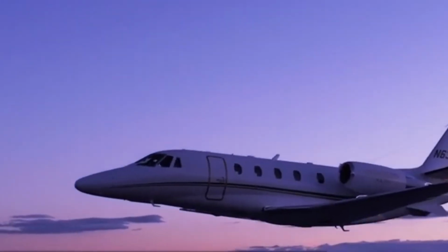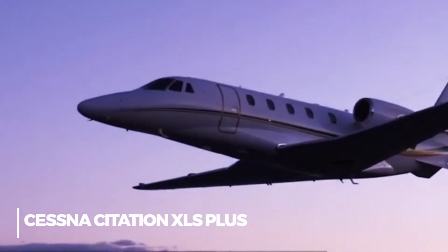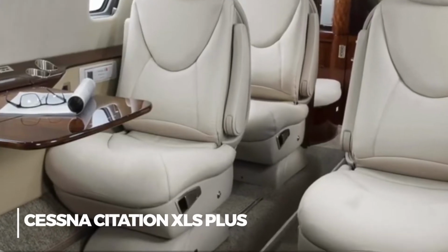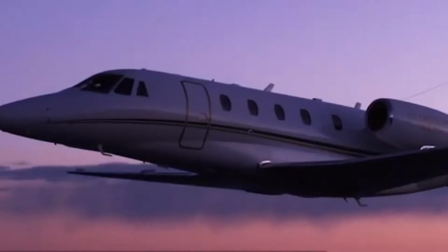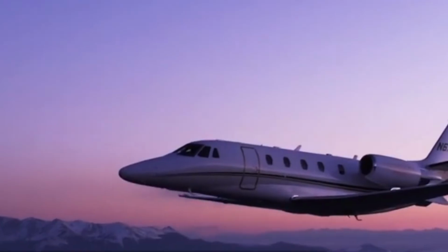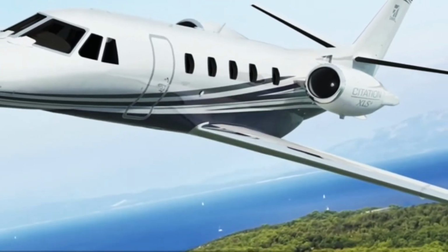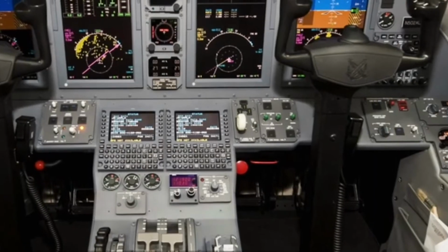Although the new HondaJet flies farther, the closest competitor is the Cessna Citation XLS Plus, which has the same number of seats, a cruise speed of 440 knots, and a range of 2,100 Nm. However, Cessna's world-class service center and the product's long-term success would make it difficult to face off against.